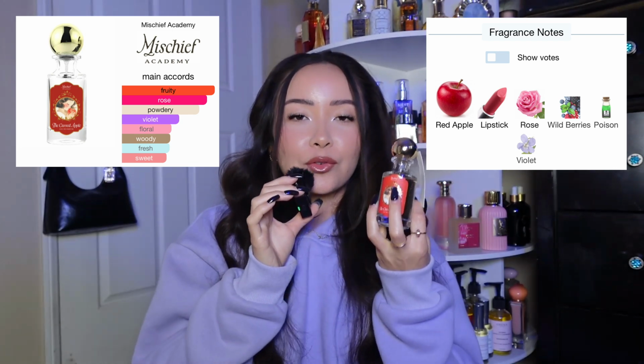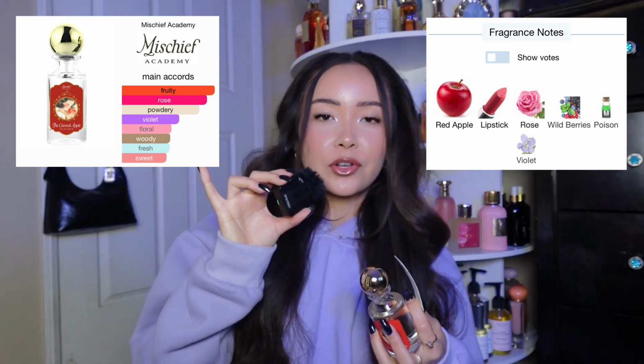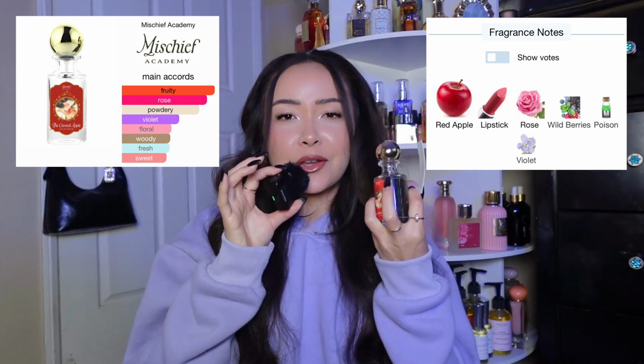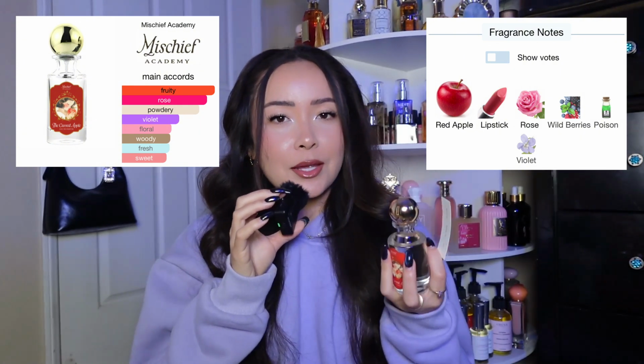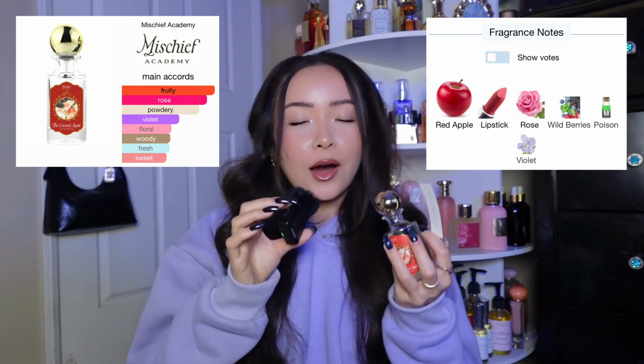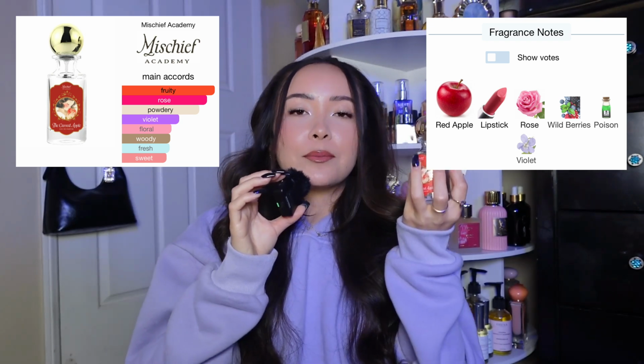It is so refreshing. I don't even remember the exact notes for this one, but it really smells like dewy raindrops. It is so watery with that apple at the same time. This is a gorgeous, aquatic, fresh, fruity scent that I'm obsessed with and that I will be wearing a lot in spring. Next up, we have a more affordable apple fragrance that I'm sure a lot of you guys have seen on your feeds before.